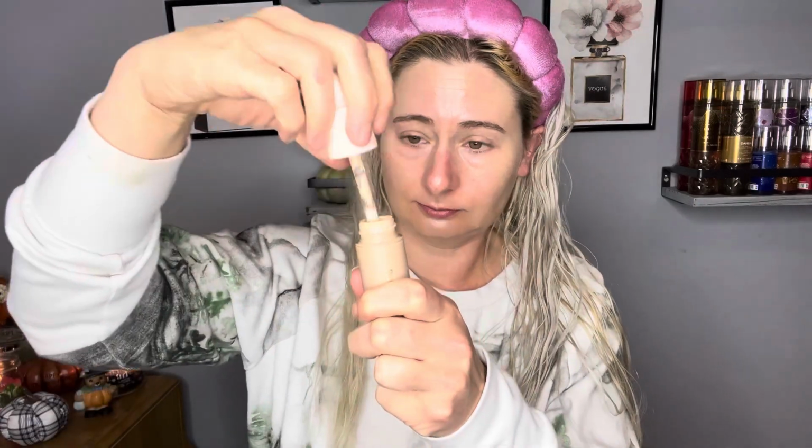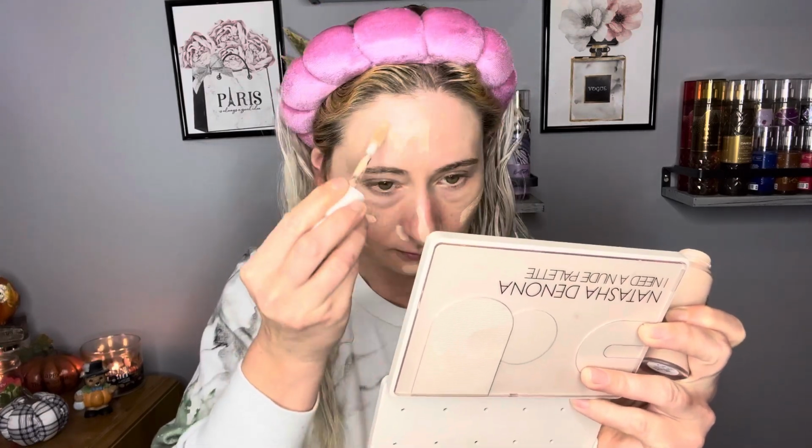There is also something called cloud skin, which is a soft focus skin with a natural radiance. So it's like a mix of glowy and matte. You'll use a setting powder, so it's more, I guess, a cloud skin finish. So I am going in with my Rare Beauty foundation, just a little bit, to cover up any imperfections, but it doesn't completely cover. You could still see my skin, and that's why I go over with the Beauty Blender for more sheer coverage.